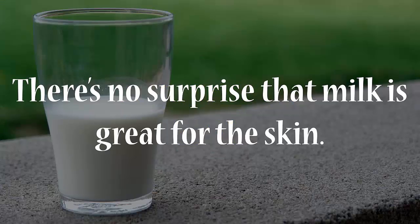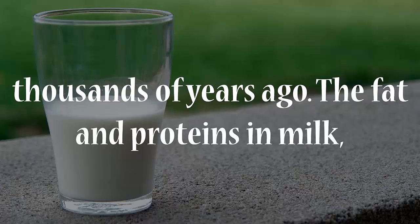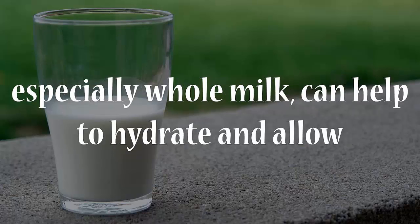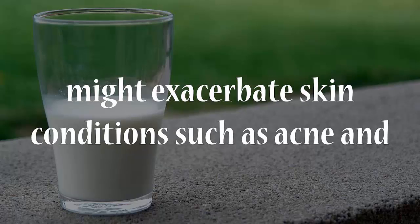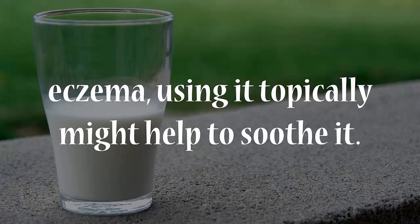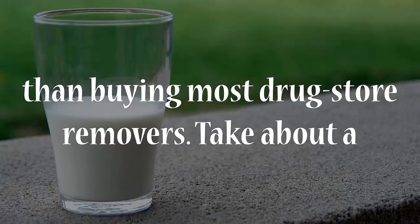Number 2. Milk. There's no surprise that milk is great for the skin. Milk baths were a popular regimen for royal women thousands of years ago. The fat and proteins in milk, especially whole milk, can help to hydrate and allow for your skin to retain moisture. While drinking milk might exacerbate skin conditions such as acne and eczema, using it topically might help to soothe it.